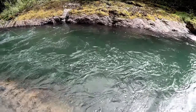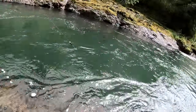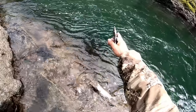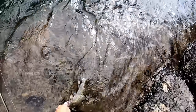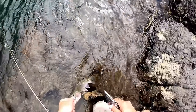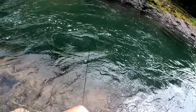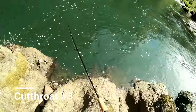Look at this. That's a nice big cutthroat right there. It's a big cutty. A very big cutthroat. Looks like he's close to 15 inches long. There you go. There's a little one.